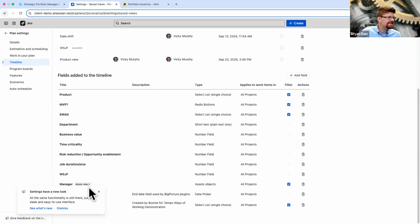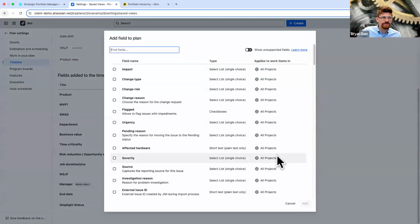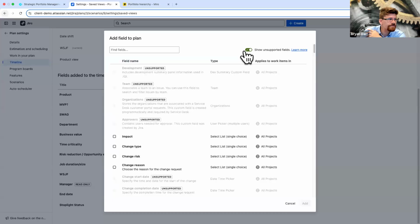As you can see down here, settings have a new look. And then you can add a Jira field, a JPD field, most fields. I want to say that there's certain JPD fields that you can't bring in, like local calculation formulas. I'd have to check the JPD curriculum for that, but basically you can bring in most Jira fields. There are a couple of unsupported fields. That includes... that field's actually in there, so I'm not sure why it doesn't say that.